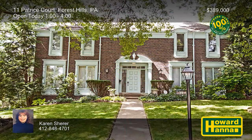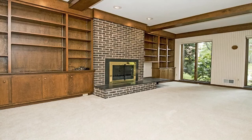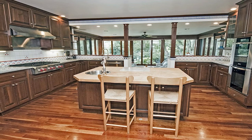An exquisite custom home on a cul-de-sac in Forest Hills, this traditional displays the ultimate in quality, style, and amenities. In the sunken living room, a beamed ceiling draws the eye toward a brick fireplace and a wall of built-in shelves. The gourmet kitchen has been outfitted with heat lamps, a marble baking slab, and top-of-the-line stainless appliances.